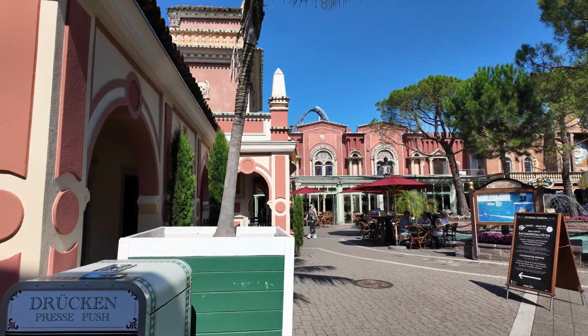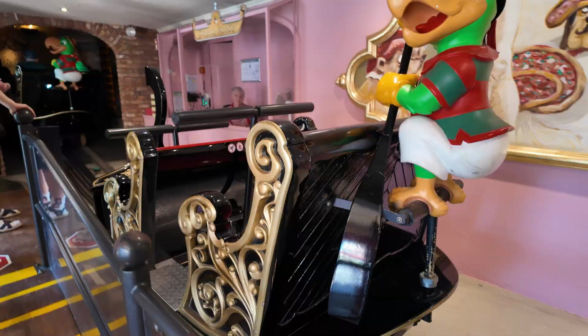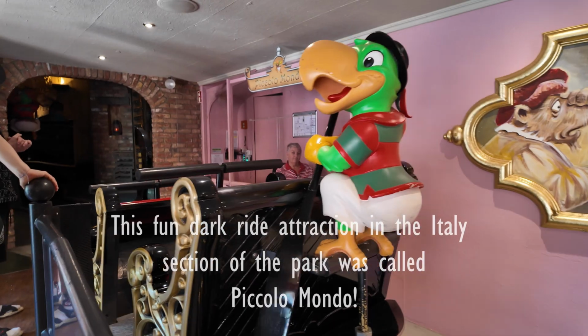This area is their Italian area of the park. Yesterday, none of them had people in them.